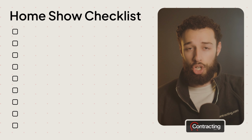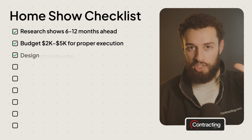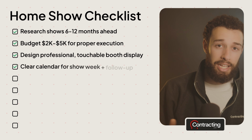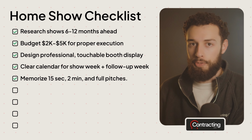So let's just recap and bring it all together so you can take a screenshot of a checklist. Here's your home show success checklist. Research shows 6 to 12 months ahead. Budget 2 to 5,000 for proper execution. Design a professional, touchable booth display. Clear your calendar for the show and the following week. Memorize 15-second, 2-minute, and full pitches.